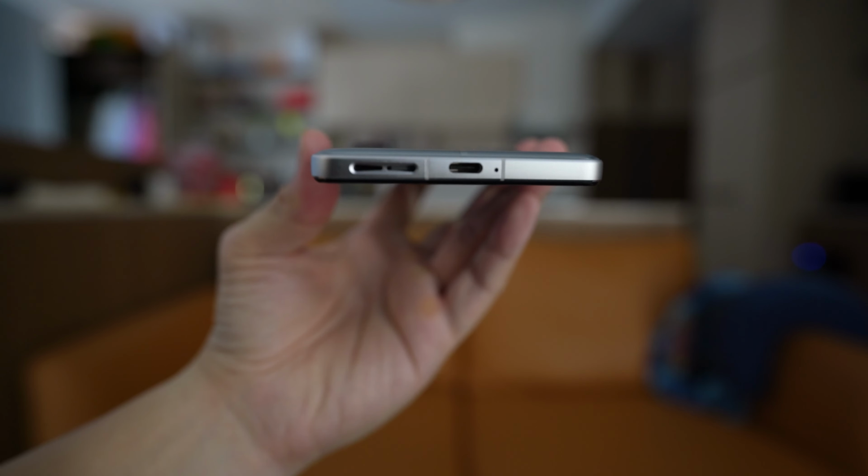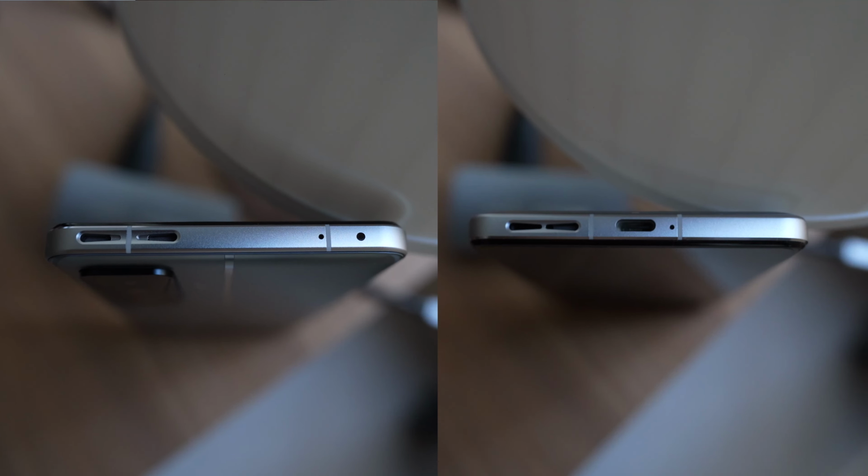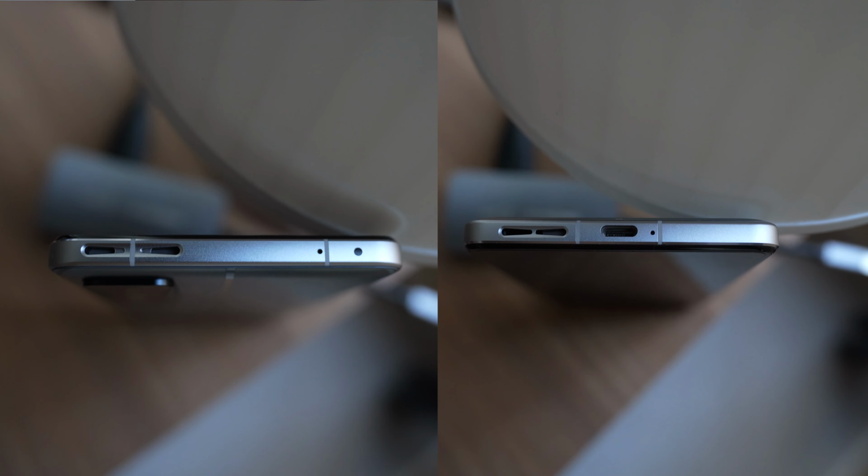POCO also gave this phone a quad speaker system that are symmetrical. So there's a woofer and a tweeter on each side of the speaker grill, and the speaker grills are of equal size at the exact same position, so they are symmetrical. So that means you're pumping out full and equal sound on left and right side. And this is one of the best speakers I've heard at a phone at this price range, and in fact it can compete with most flagships.